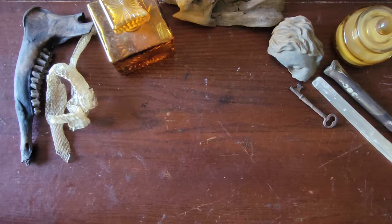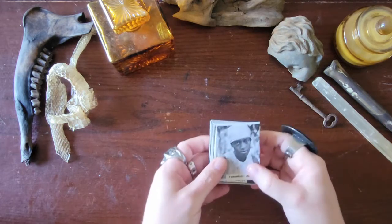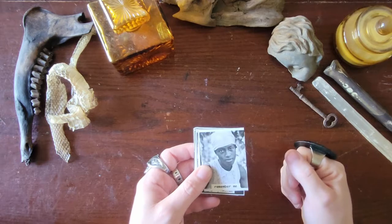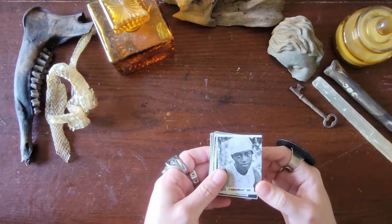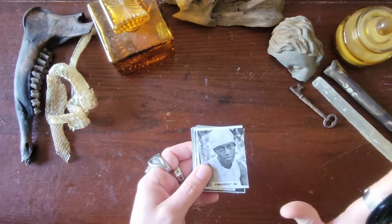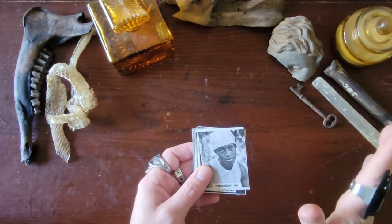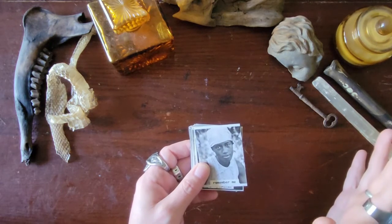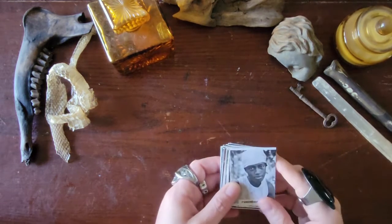This is one of Kristen's decks. It's my smallest deck that I own. And I believe this is called the Women's Poetry Oracle. And I don't think you can get it anymore. But I'm going to leave all of Kristen's links below. Go follow her on Instagram. She comes up with amazing things. She's a fantabulous creator, okay?